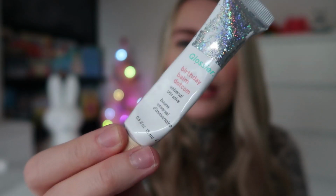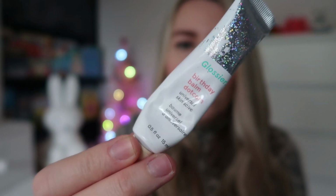The 5th and final festive fave is a lip balm. I'm not loyal to any particular brand of lip balm, but it is an absolute essential for me. I cannot live without it. This is my current favourite. I've mentioned it before, it's the Glossier Balm.com. This might become one that I am loyal to actually, because I've enjoyed using it so much since I got it. It's the perfect lip balm consistency.